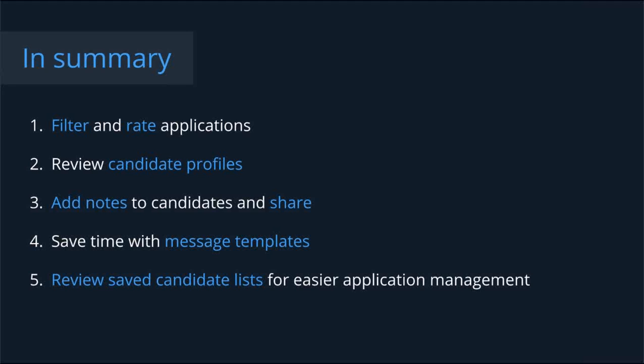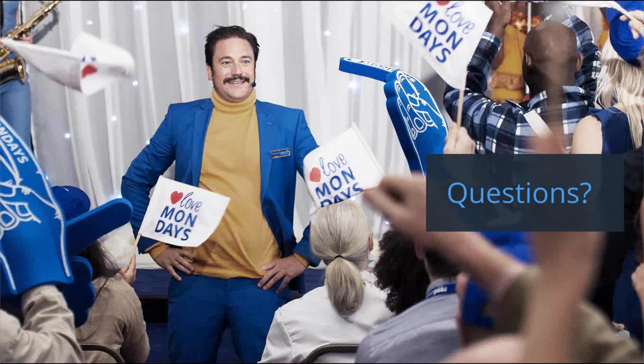Saving time with the message templates, so getting in touch with multiple people, saving those templates is going to be really helpful to make sure that you're using the site most effectively, and reviewing those saved lists is going to make it, again, a lot easier for your application management.